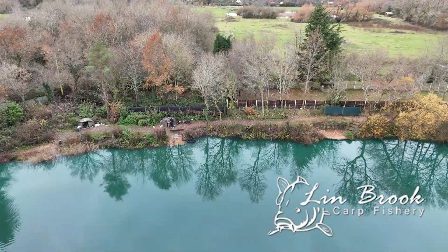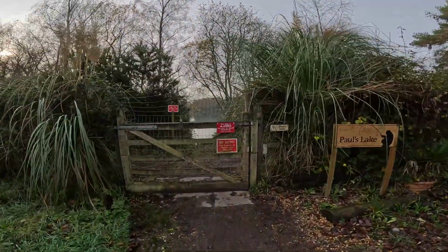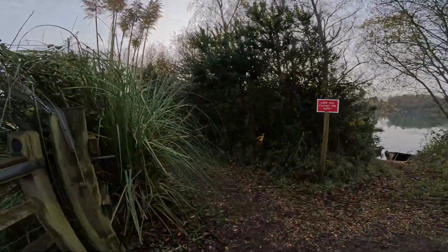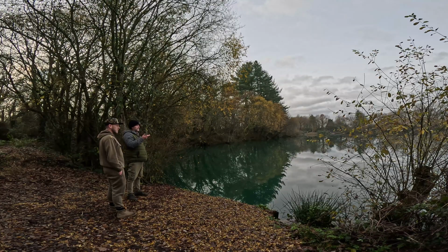So without further ado, let's go find Liam and have a little walk around. Liam's going to talk about the lake, some of the swims that are here, fish stocking, stuff like that.